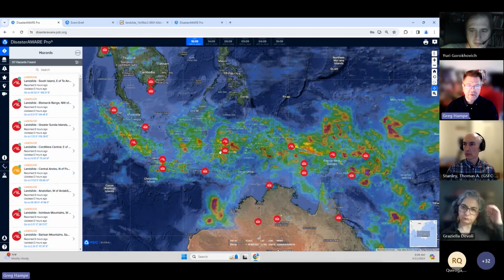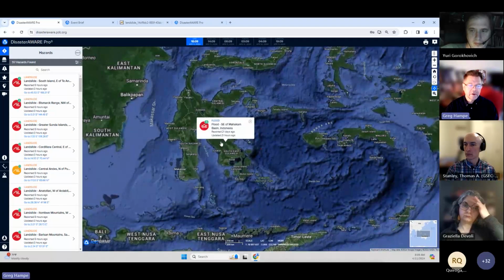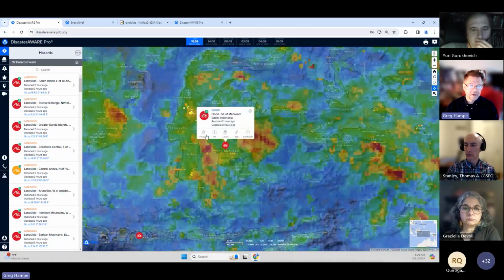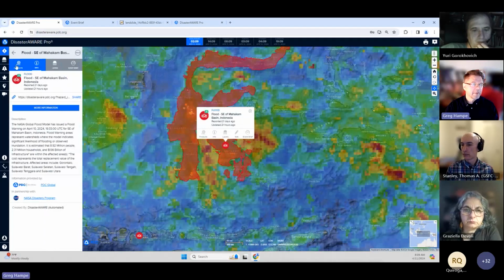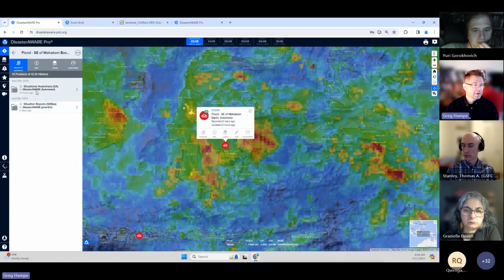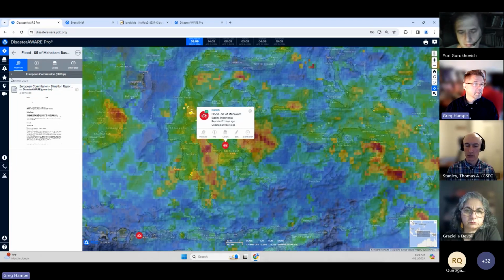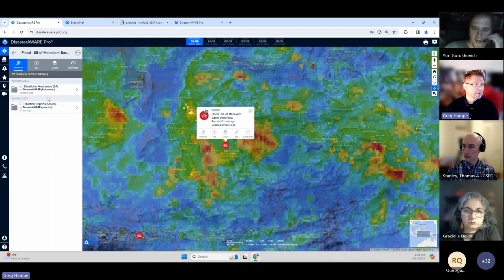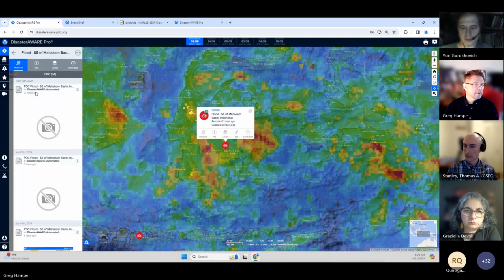So we also know, for instance, in here we're dealing both with a landslide up there, but I've also got a flood. That flood also has products, situational reports. I'm going to back that up just a little bit and go into here and see.